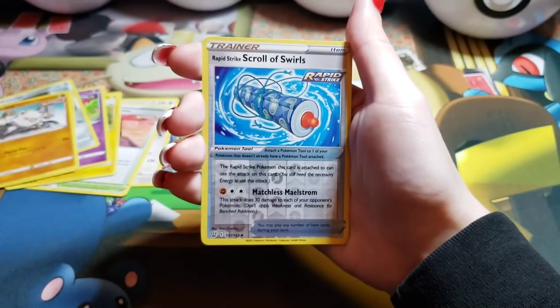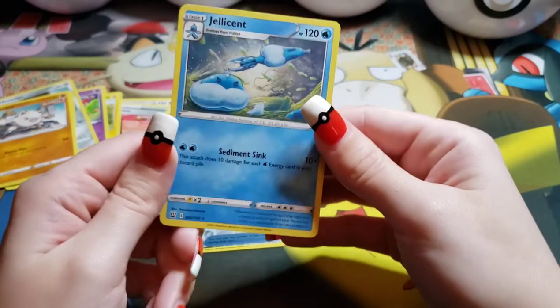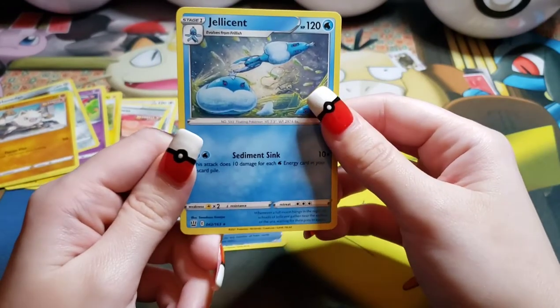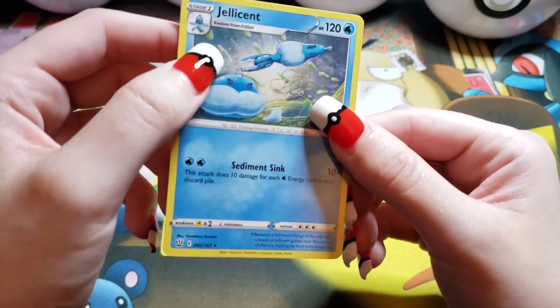And our last card for this one is... Hey, a Jellicent. It looks like an evolved Squidward. It is evolved Squidward, I think. Yeah, that little one in the corner.